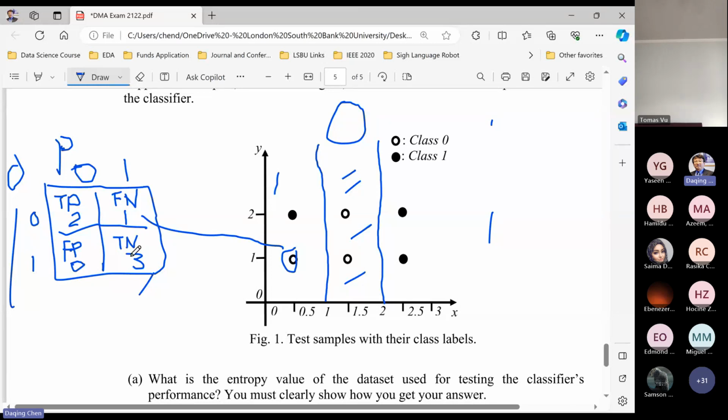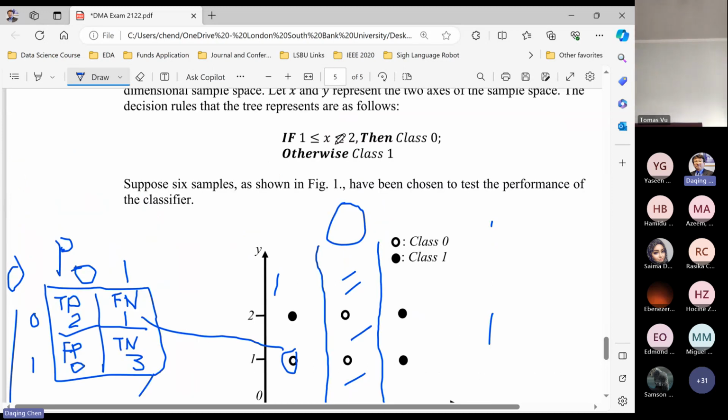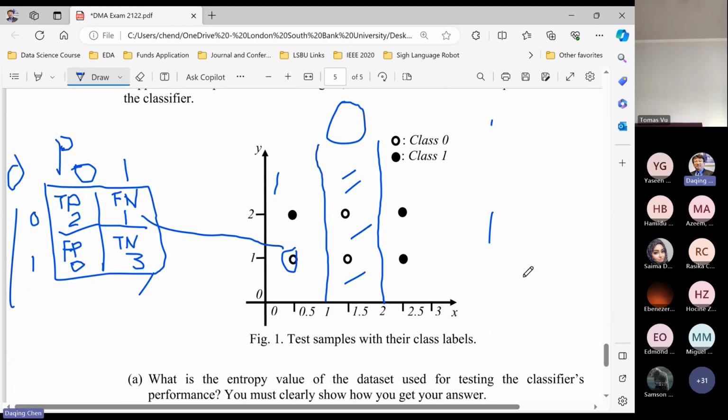Okay, so if every sample has been classified correctly, then we wouldn't have any false positive here. So it basically takes value 0. Okay. Yeah, so for this question, basically you need to first work out the decision boundary. You need to map those conditions into this diagram. Okay, so those are decision boundaries.